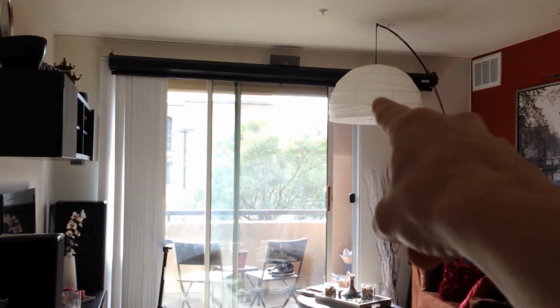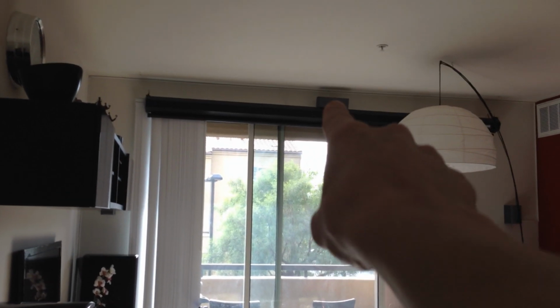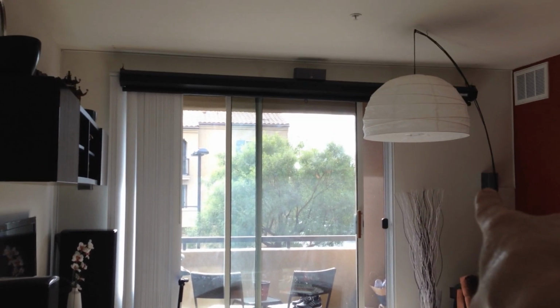So our projector is shooting this way. And I won't pull down the screen, it's a little bit hard when I'm filming here, but I have my center channel up on top. I have my right one over here. And then I have my left one right underneath the cabinet here.